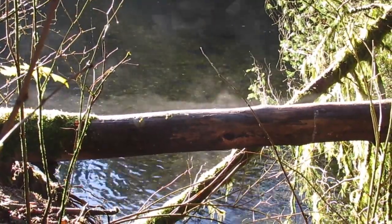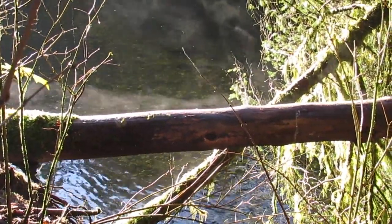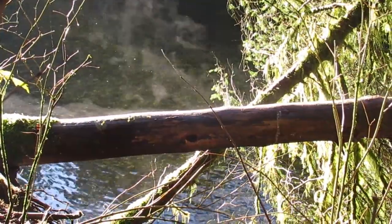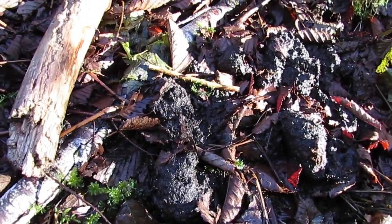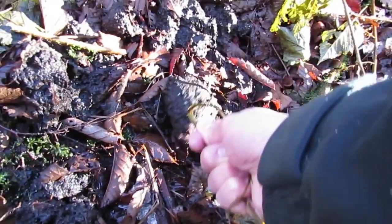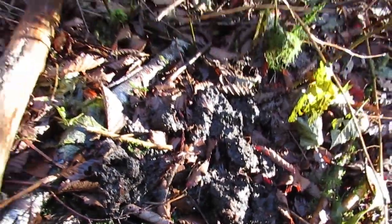With the sun coming out, all the logs are steaming. Still don't see any sign of those critters, those seals. I think they're not coming up this far because the sun's up here now. Yeah, we got us some old bear poo over here. Oh yeah, really old stuff though. Can't see much with it.